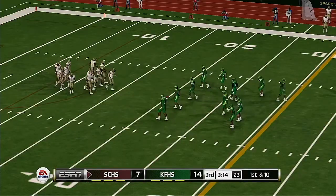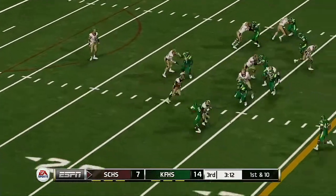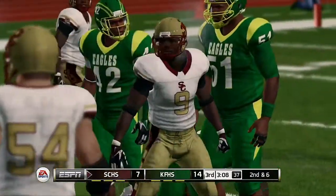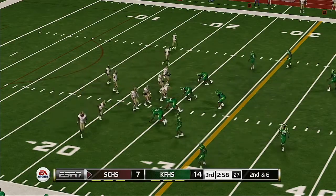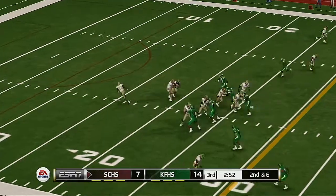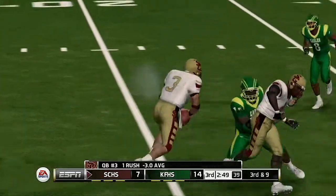This deficit can be easily overcome, sure. But they have to be thinking if they don't get something going on this series, the burden is going to be felt by their defense. And they get nice yardage on that run. From their own 24-yard line, second down. And they'll get him in the backfield. Good job by the defense to overpower the offensive line and drop the back for a loss.